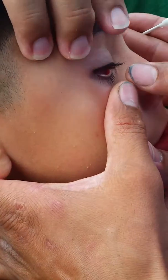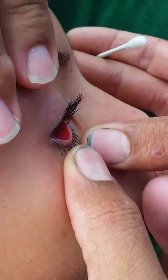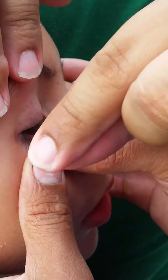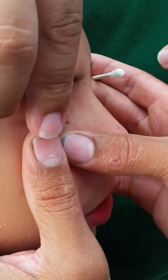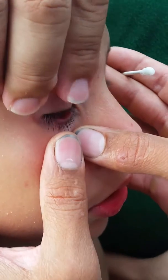So tilt your head back. You want any more? Oh, that's where it's happening. You gotta wait. Tell me where it is. It's in the corner. Right here. Okay. So look up.